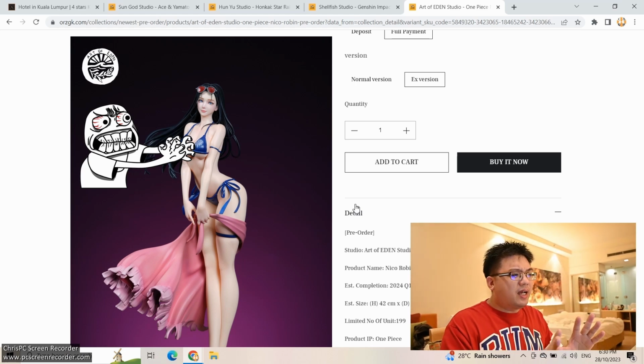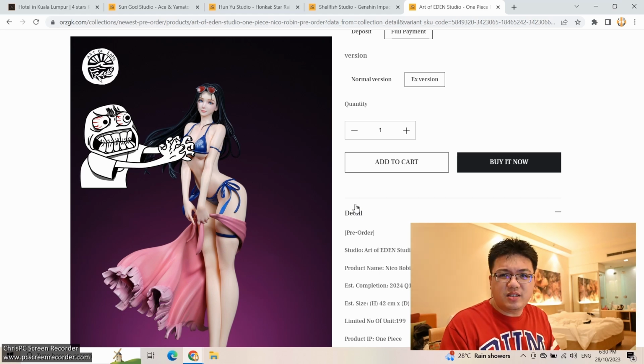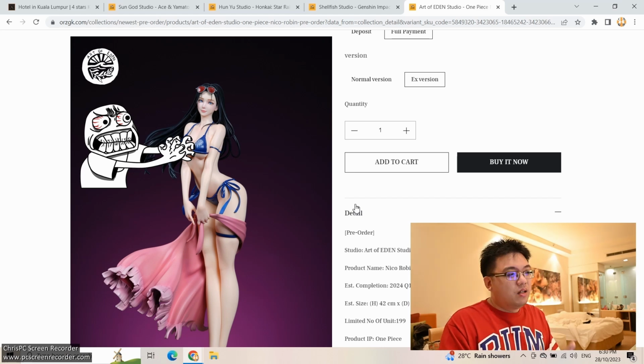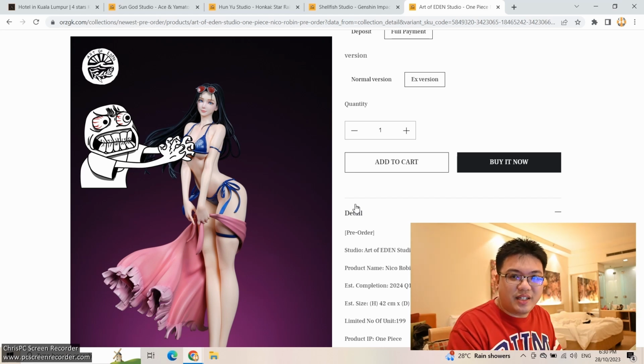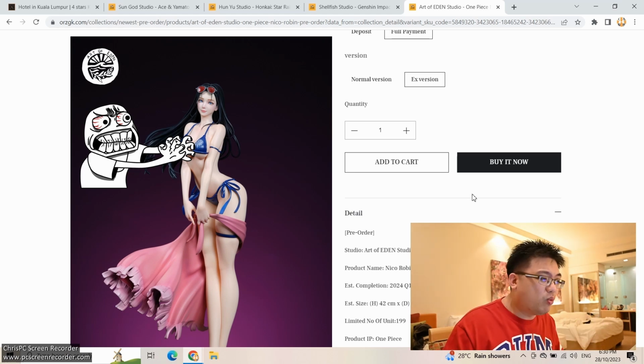Despite this being a stylized version of Nico Robin, like a different art style in a way, at least it feels that way to me. This is a more realistic looking face. I'm not sure if this looks like Nico Robin at all, but the face looks really good. I like the face over here, right? So what do you think about this figure? Yeah, doesn't feel like a One Piece character to me in some way, but at the same time, kind of nice looking, even though this is just a plain bikini figure in some way.